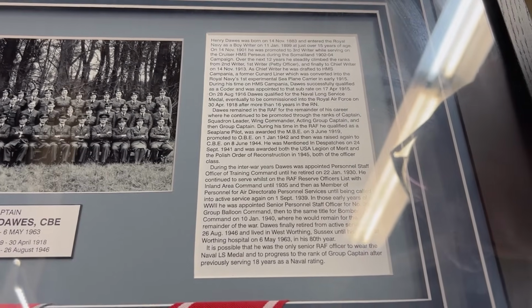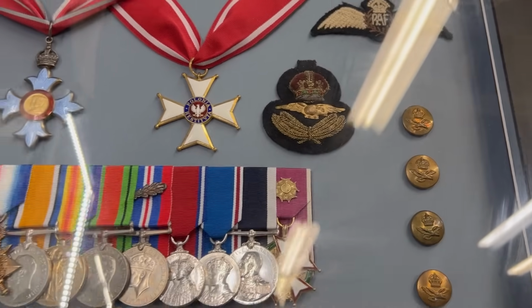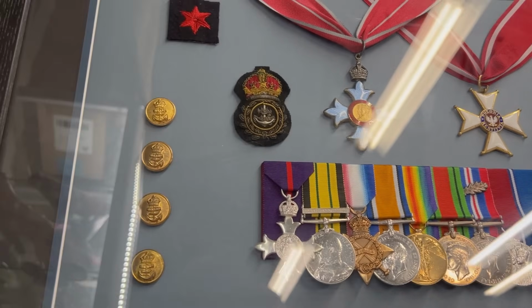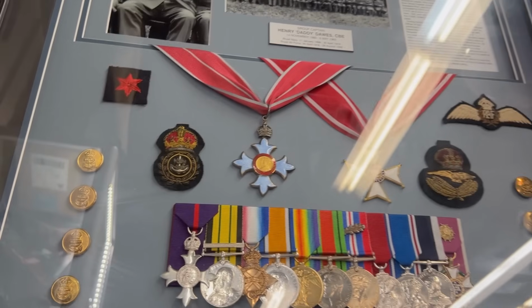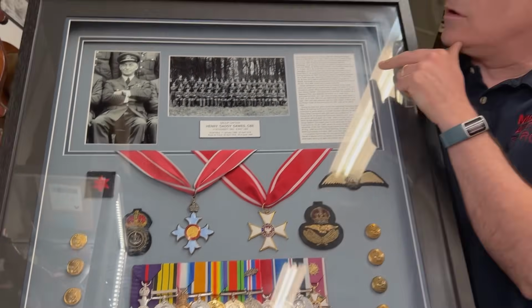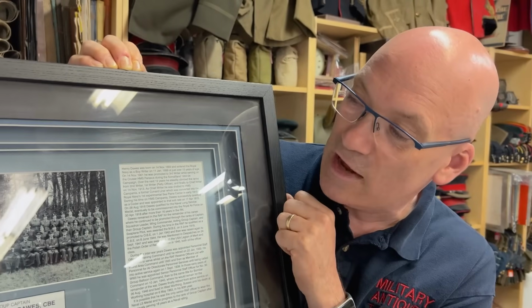He got his cap badges, his wings, and his medals, full size. They're all named to him. Great grouping. CBE, Polish decoration, US decoration, MBE. Like, where's the downside here? MID. And I have here all his information as to what he did. Well, not all. There's much more than that, of course, which I have.